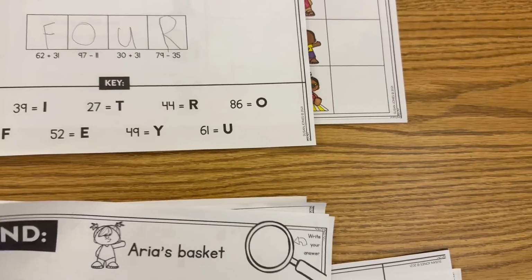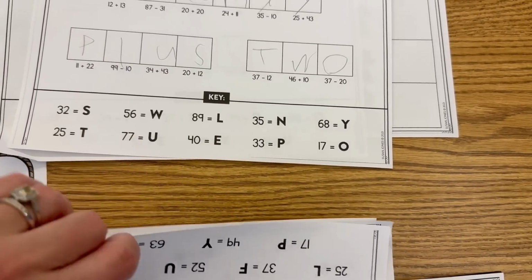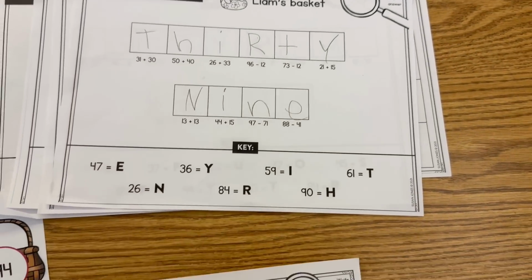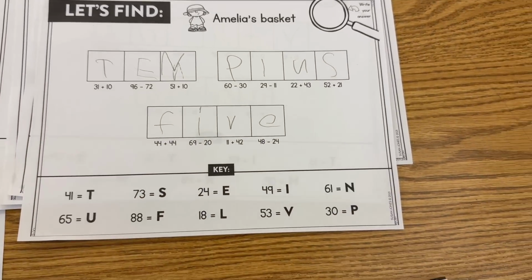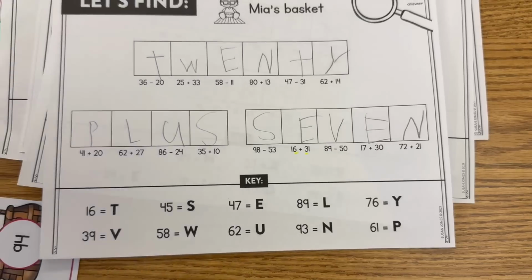Now, some of them just tell you right away. This one, Aria's basket, when solved, is 20 plus 2. What's 20 plus 2? 22. Let's see. Mateo's basket, 40 plus 40 is 80. Liam's was 39. Amelia's basket is 10 plus 5, so 15. Aiden's basket is 61. And Sophia's is 50 plus 8, 58. And Mia's is 20 plus 7.